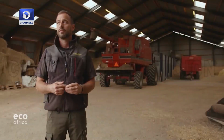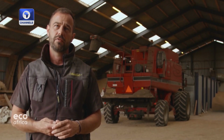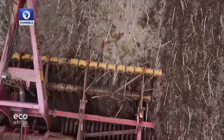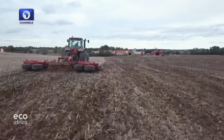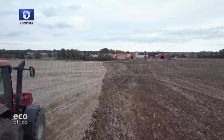I think it's a good thing that we have reduced the nitrogen, but I don't think that we can get any further. I think we are at the lowest limit that we can accept as farmers. Plants need nutrients. The grain won't grow without them, says the farmer. And since reducing the use of fertilisers, his plants are already only surviving on what is left in the ground.